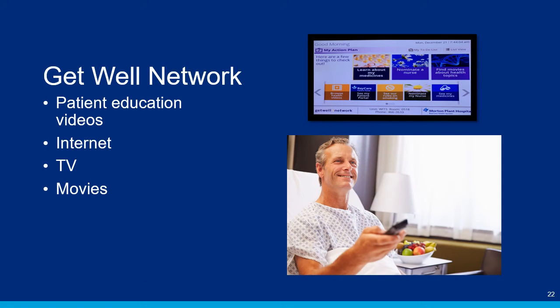In your hospital room, you will have access to Get Well Network on your TV. Get Well Network is an interactive patient education tool. Before you can get started, you will be required to watch a few short introduction videos. Once you have watched those videos, you will have access to the internet, patient education videos, a TV guide channel, and movies. You will find the controls for the Get Well Network and television on your call light.